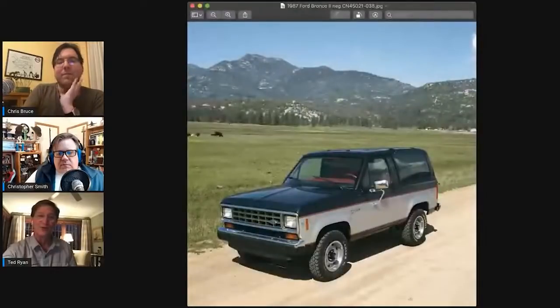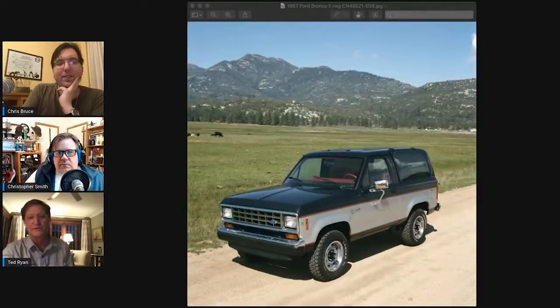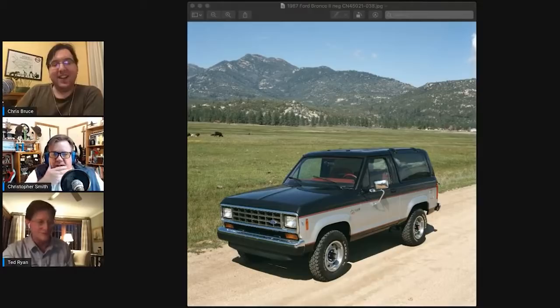Personally, one of my good friends had a Bronco II and loved it. A little trivia here: it was also the first Ford vehicle to sport the Eddie Bauer trim kit. Really? Oh, that was the first one? Okay.